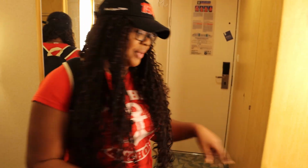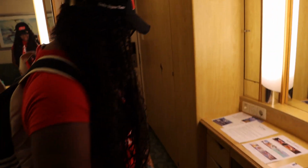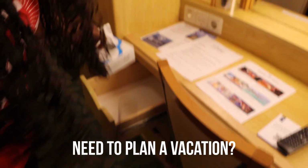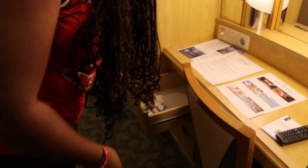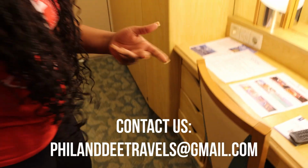So with this vanity, you do get a chair, which, you know, normally they have stools now, but you have a chair with a little waste bucket down there at the bottom. Oh look, here's the tissue that was missing at the bathroom. You have tissue here and a couple more drawers if you like to unpack.